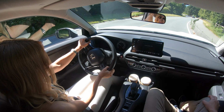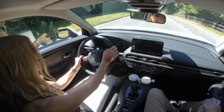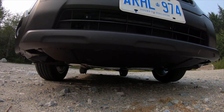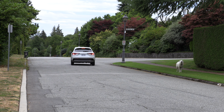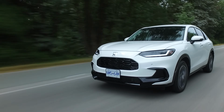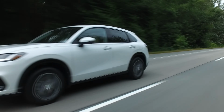The HR-V offers a comfortable drive, and it's easy to maneuver in and out of city traffic. It offers 7 inches of ground clearance, which is less than the Crosstrek at 8.7 inches. For city driving, the HR-V's power is sufficient, but when accelerating quickly or passing on the highway, it does feel a bit sluggish and the cabin gets louder.